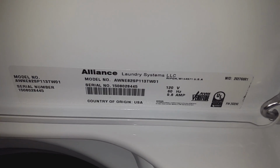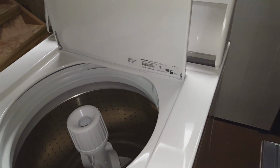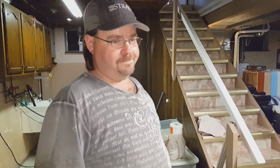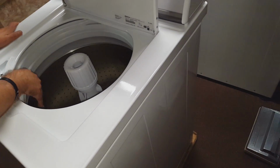Alliance Laundry Systems. Look them up. They're a parent company of several other commercial washers. How do you say that one? Hipsch, Ipso. There's a couple more, but that's the two that come to mind. Yeah, and this is basically a commercial machine.